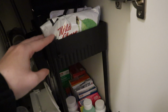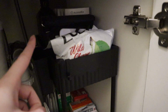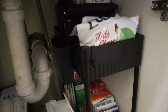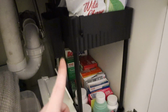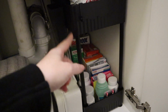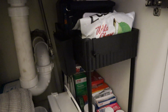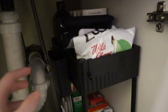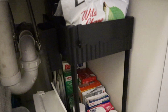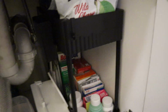Up here, I just have some cough drops. I have a blood pressure cuff, COVID test, because that's life now, hydrogen peroxide, and then I have, so this set came with two. I put the smaller organizer down here. I'm gonna put the larger one upstairs in the bathroom up there. And then it came with these cups that hook on, but I don't need this one down here. I was thinking of putting the thermometer in here, but it's definitely not gonna fit in there.